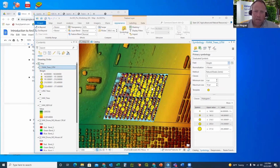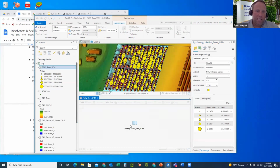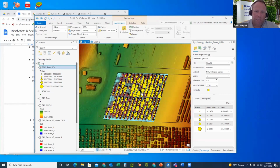Just as an aside, and this is not necessary, we won't do this right now, but in the exercise it explains how to create buffers around these points. And then there's a section on how to do zonal statistics of the rasters underlying them. So those zonal statistics of the trees associated with these points, for example, the height and the NDVI, could be added to this table using the same join process and the same attribute options. But that is all in the exercise directions for a later time.